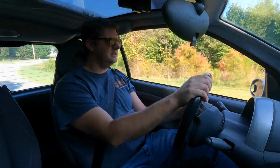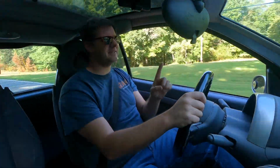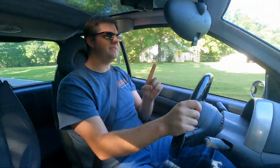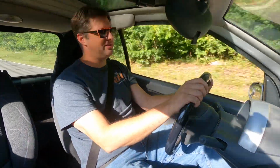It sips fuel. That's the other thing I realize I haven't talked about yet. One of my favorite things about this car is it's so much fun to drive a slow car fast. Because you can drive this right off the rev limiter and you're not breaking the speed limit. It's just so much fun.